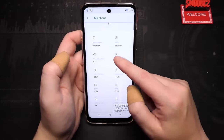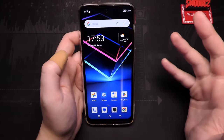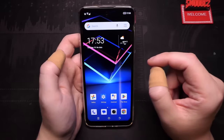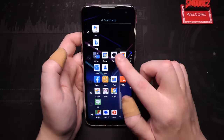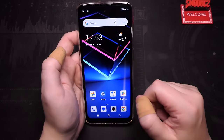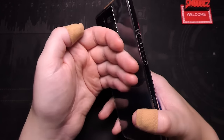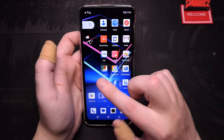If I go back to the updater, the current version is the latest, not found the new version. That's all of settings. And at the moment, we know that it's only 4G. We know that we have a very primitive form of a dynamic island in this. And the performance is reasonable, so we might have something decent in this. But once again, it's just getting hot.